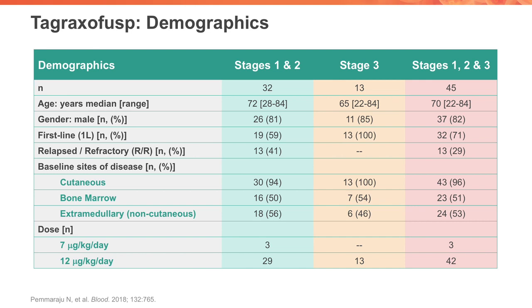The median age of 72, up to an age of 84, indeed reflects what one would expect from the historical literature experience. The vast majority of patients were male, 81%, and importantly, over half the patients, 59%, were actually frontline treated patients, and only 41% were relapsed refractory.